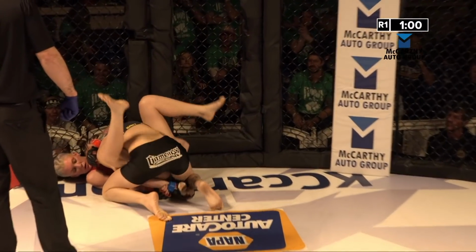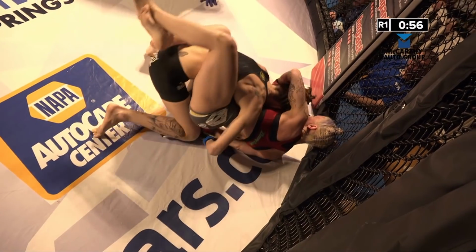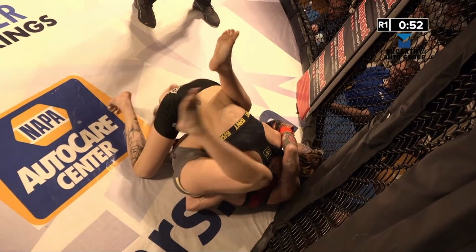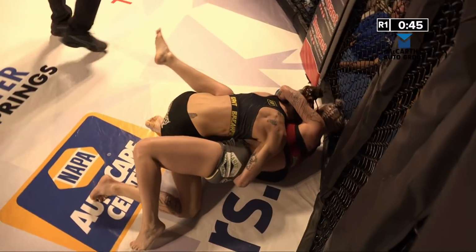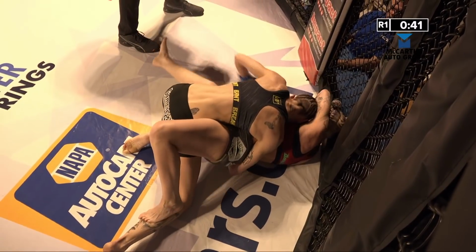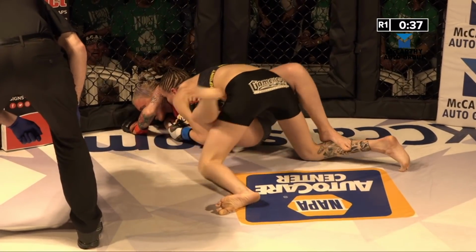Looking for wrist control, might be looking to throw up those legs for a triangle. I'm wondering with the referee, as you guys know, all referees are different in what they're going to do in bouts, but there hasn't been much activity going on in the full guard from either fighter. There's some uppercuts we're seeing now. Yeah, Genia has Julie's wrist pinned back behind her back there.